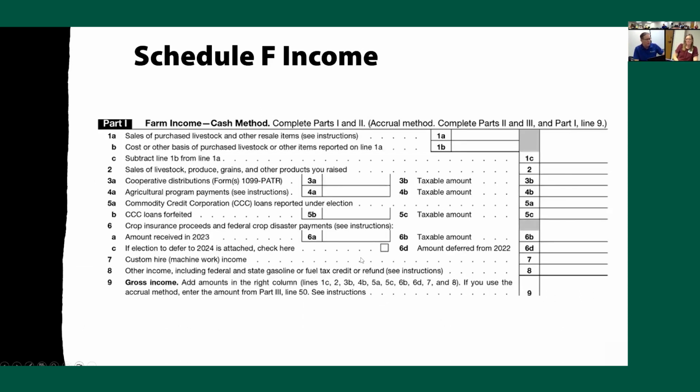And kind of give you a little closer snapshot of what the Schedule F income looks like. I'll talk a little bit more in depth on the next slide about some of the big buckets in here, but these are all the questions that it'll ask you, basically 9 different ones that pop into the farm income on the cash method. And I'll probably take a step back here.